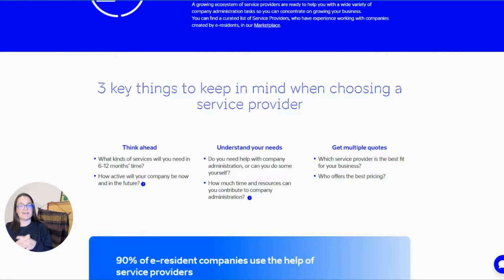This is particularly the case for accountants, making sure they're using similar software or can adapt to using similar software to what you're used to or what you already use for your business. Do some due diligence as well. Have a look, especially if they're Estonian, this is quite an easy thing to do. You can actually look on the e-business registry and see how they're tracking as companies and how they're going.